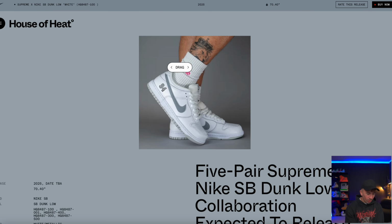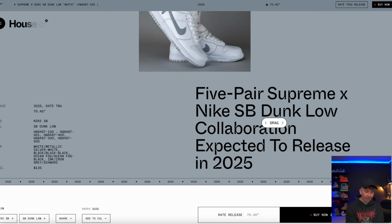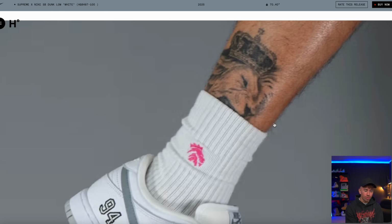Now, sticking with Supreme, we've got on-foot looks at pretty much every single Nike SB Dunk that they're supposed to be dropping this year. It seems like every week there's a new colorway. It's supposed to be like 5 or 6 different pairs that they're going to be dropping this year. So the first one and the latest on-foot shots that we have is of my least favorite colorway, and that is the triple white one.